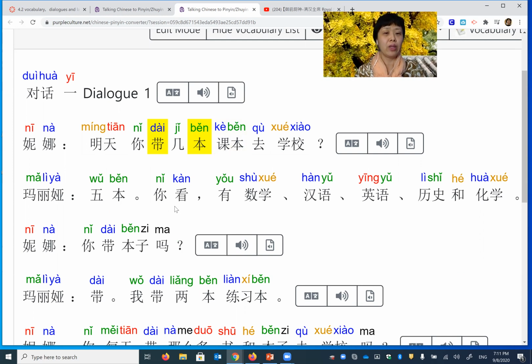你看 you look or you may see. 有 there is, so there is a list of something. There be structure in English. In Chinese, we use 有. 有数学 math, 汉语 Chinese language, 英语 English language or language arts, 历史 history 和化学 and chemistry.